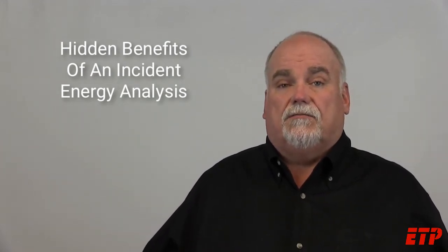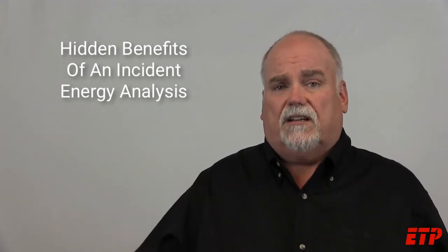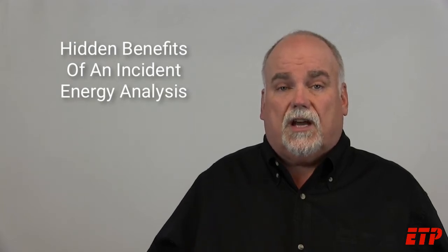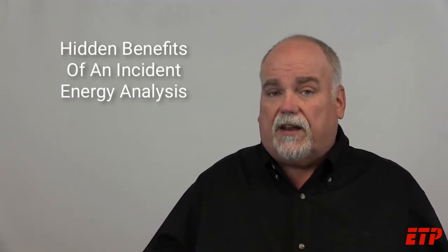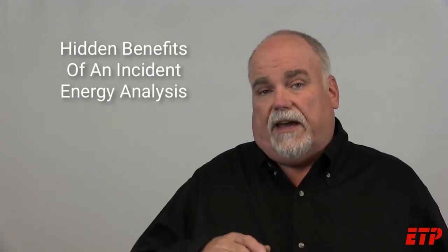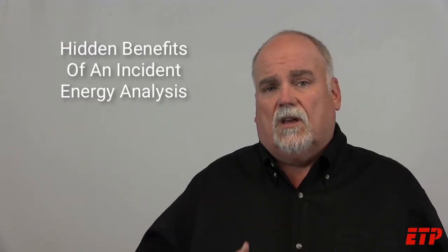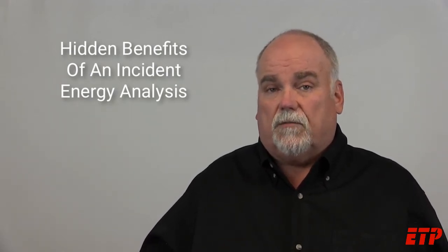It'll give you a chance to mitigate some of those high energies that you may calculate. If you calculate an extremely high energy for a specific electrical cabinet, well, the same engineers that do your study can also mitigate that hazard to show you how to maybe adjust breakers, change panels, change fuses to lower that incident energy, which is really the goal of what you should be doing when you go through an incident energy analysis. Another benefit, of course, is it'll give you the arc flash boundaries and all those things for your piece of equipment.